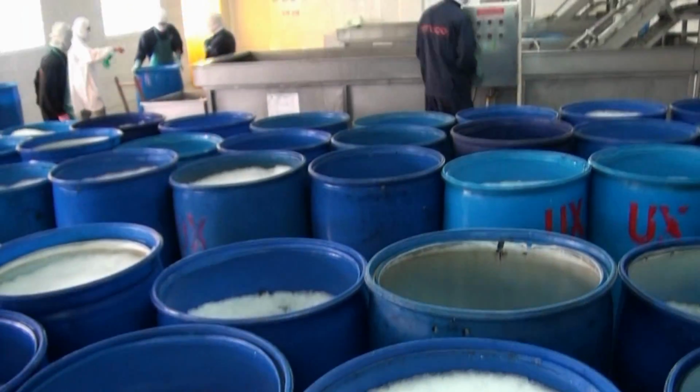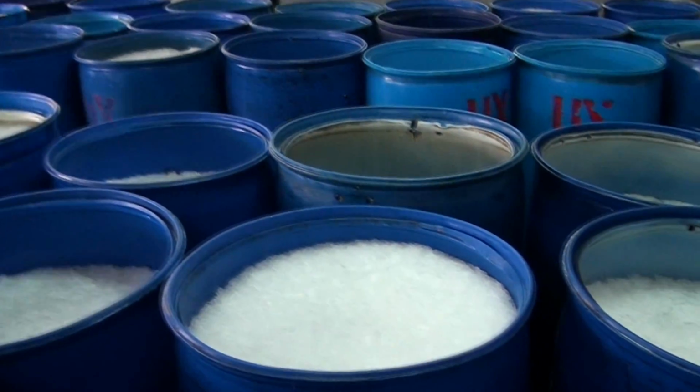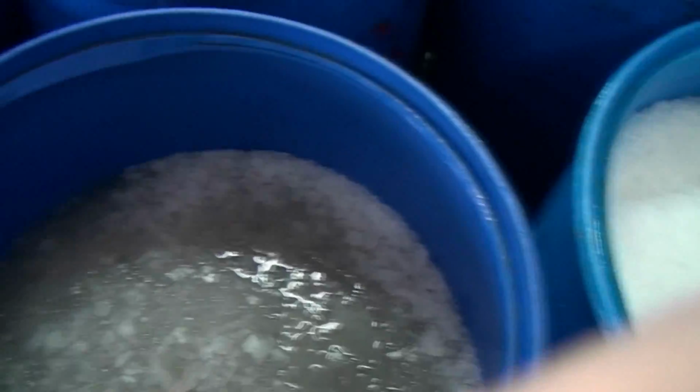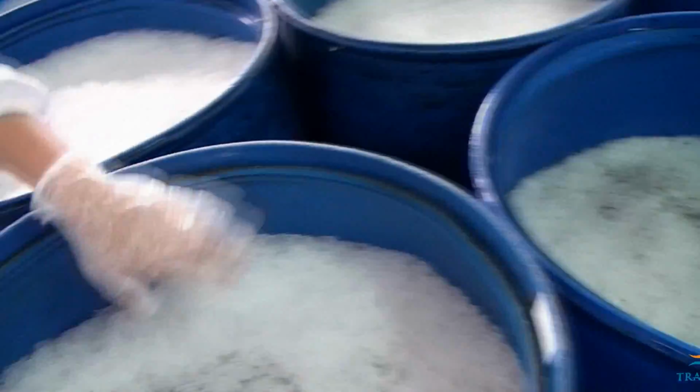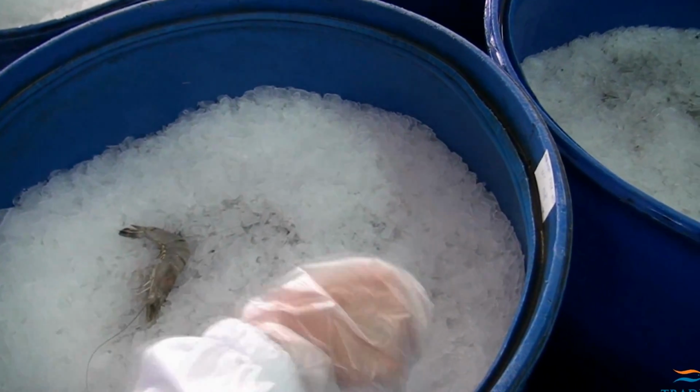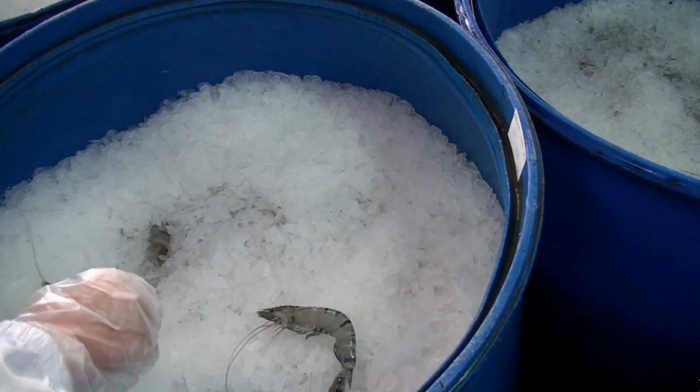So this is a sitting area, raw material receiving area. We sit here and we wash. So when you have shrimp, are these dead now? Yeah, they're dead.